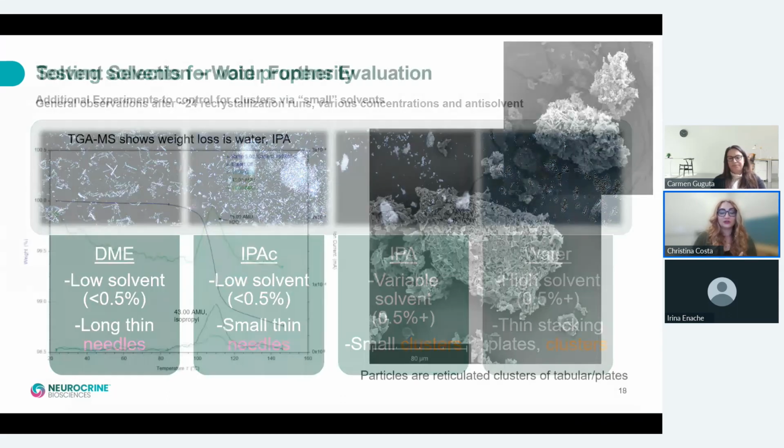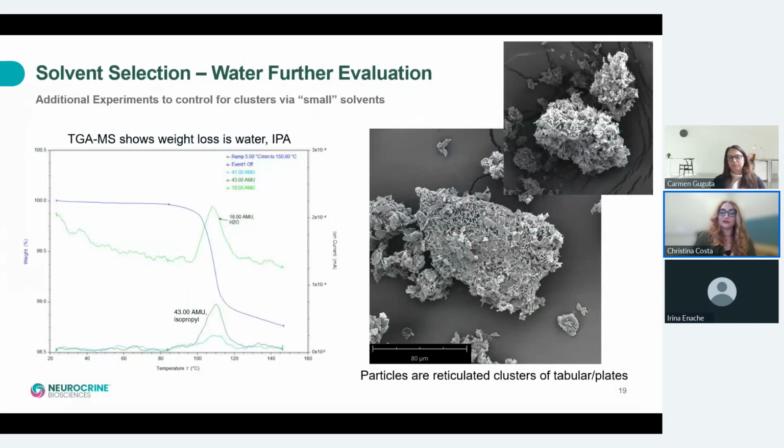So just to confirm that we definitely could control for this worst case example with the IPA and water, we did some more experiments. This is a water IPA system that we recrystallized in. This graph here is TGA mass spec data. In the blue, you see that weight loss event, that's the void solvent coming off.